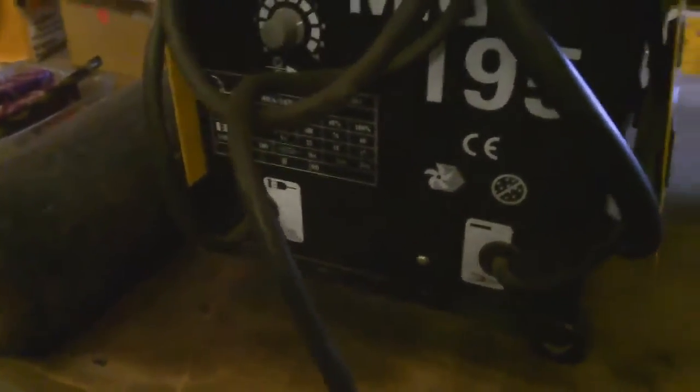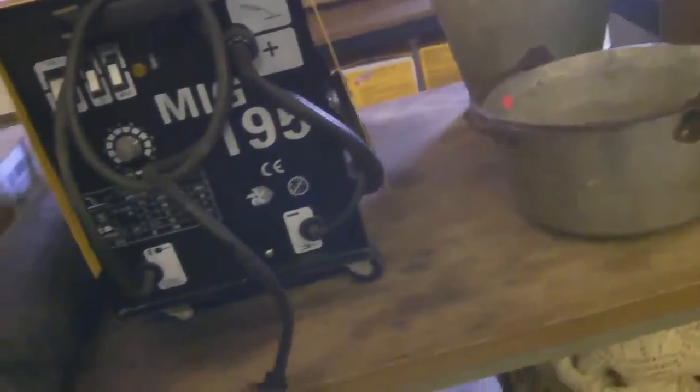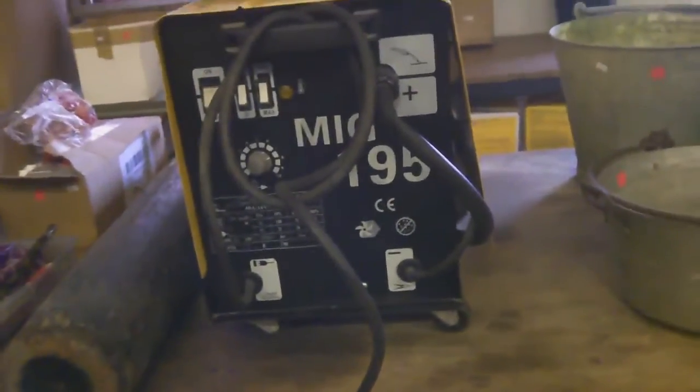I'm just checking the side of it to make sure it's all there. MIG 195. Comes with a separate gas bottle as well. And that gas bottle. And there we go. That's one which we're writing down. It's identifiable. I know exactly what it is. And it's got what it's called on the unit itself. I've just had a general look around it, and that's all I really need to do, and I'll move on.